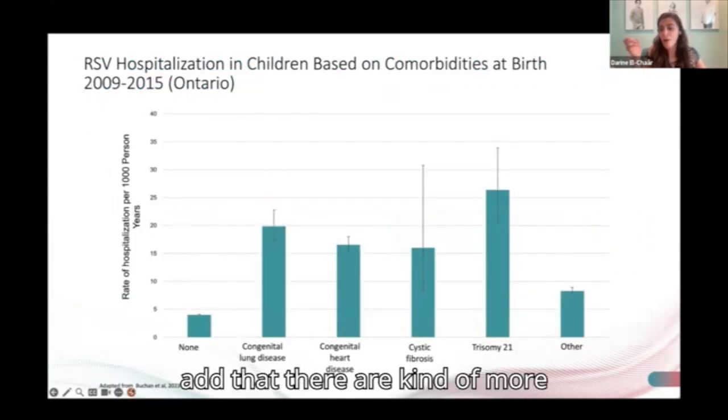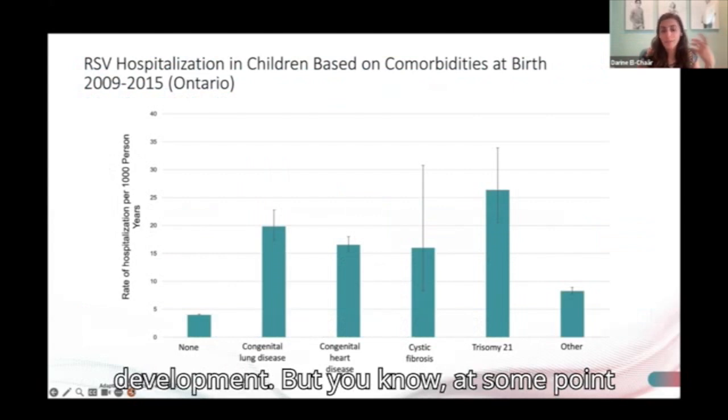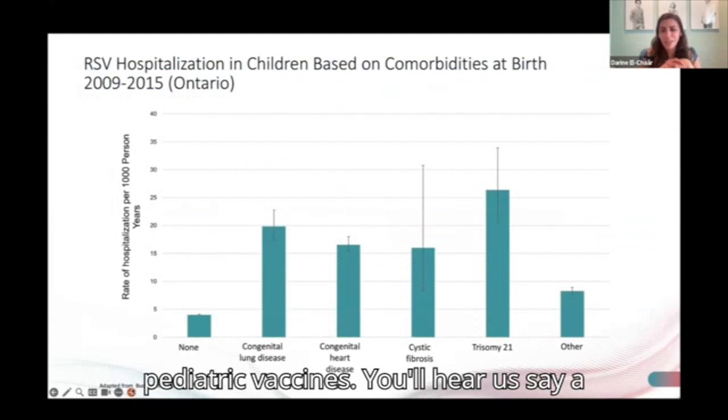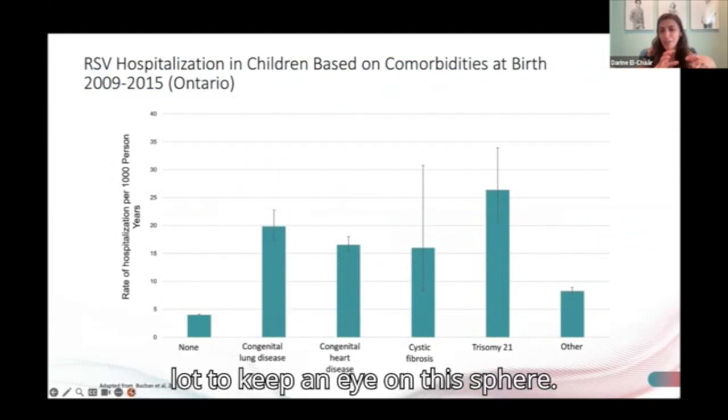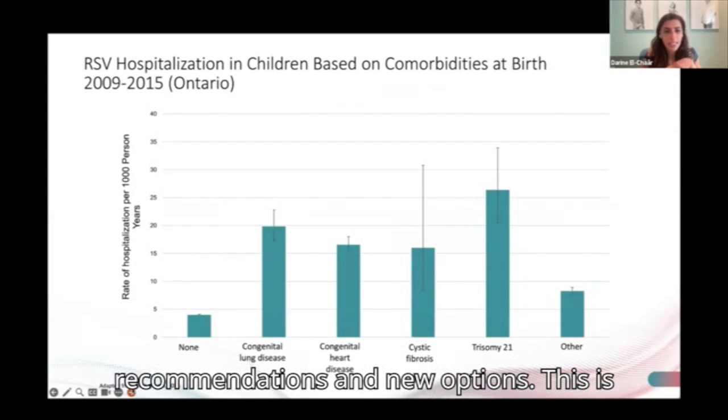I should add that there are more strategies in development than what we'll talk about, but at some point we may have infant and pediatric vaccines. So you'll hear us say a lot to keep an eye on this sphere. There are going to be changing recommendations and new options.